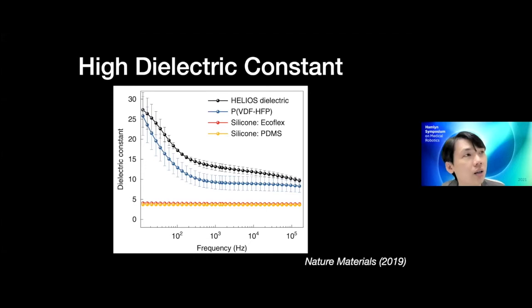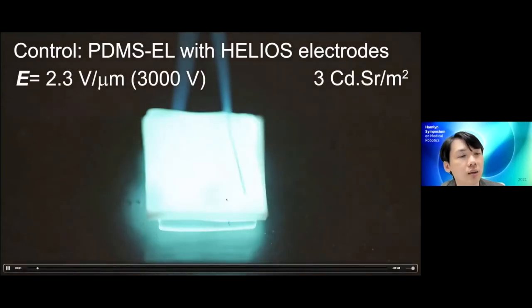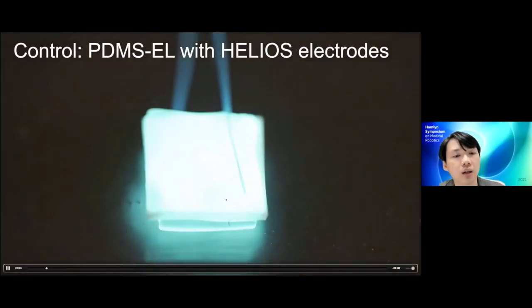So the reason it works is it can have very high dielectric constant over a broad range of frequencies, compared to silicone materials that are typically used in soft electronics. So such material allows you to have very low operation voltage.